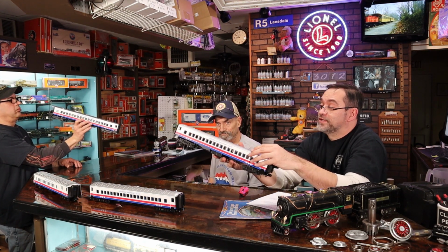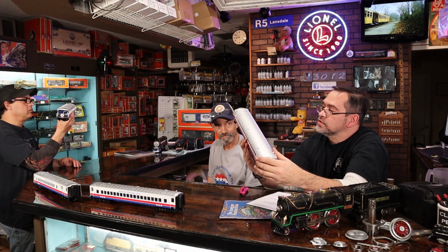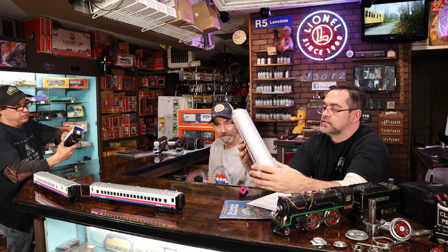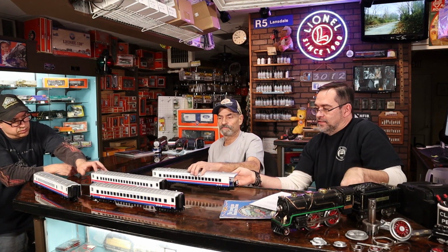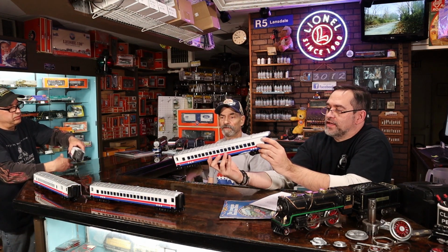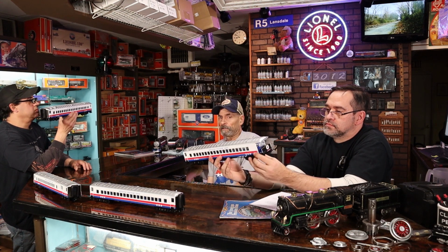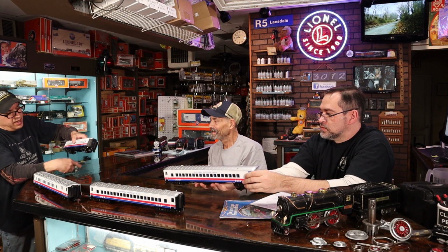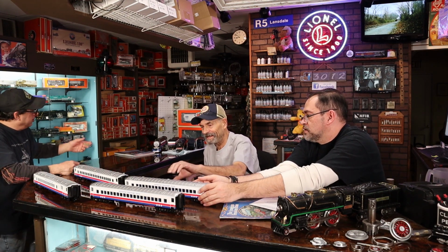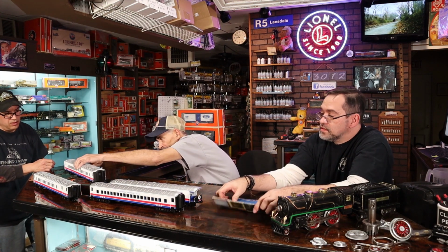That observation car looks pretty cool. Yeah, I like it. I don't see any offices in there. We know this car will be traded out with the K-Line observation I've been running right now. You should have brought that so we can compare it. Yeah, well, I didn't know what I was getting. I don't know. That's kind of a little depressing. They're still nice looking cars. I guess we'll have to put them on the track and try them out.